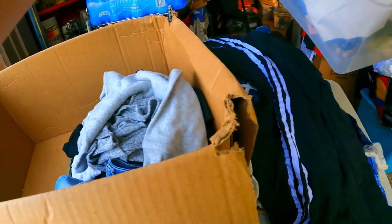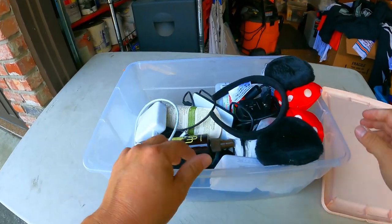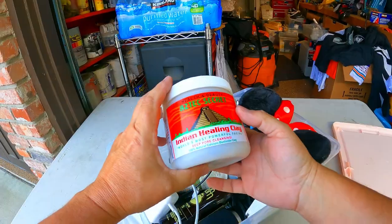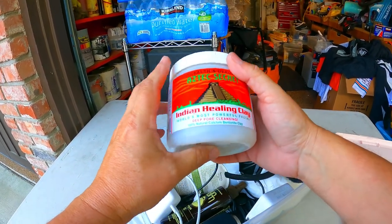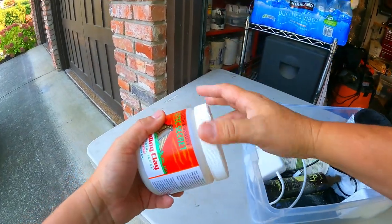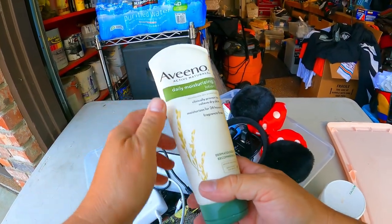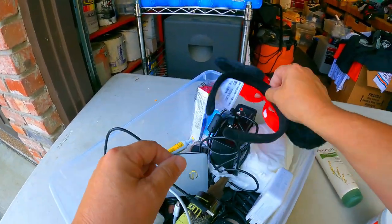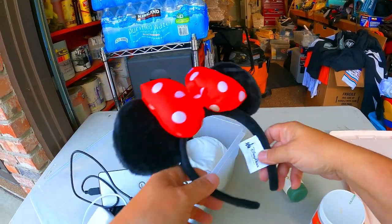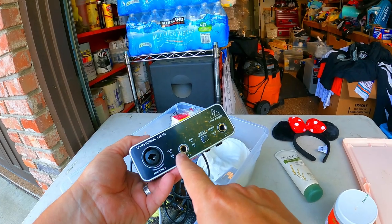Alright, let's see what's in here. Okay, what do we got? What do we got? What do we got? Indian healing clay. World's most powerful facial. Ooh, okay, it's powder. Whew. Oh man, I got powder on everything. Dang it. That was foolish, you fool. There's some mini ears, that's nice. Disney Parks, put that aside. What is this? Behringer. A little microphone.